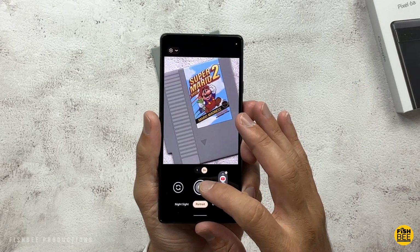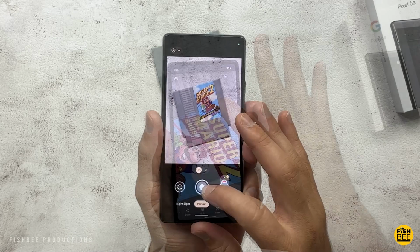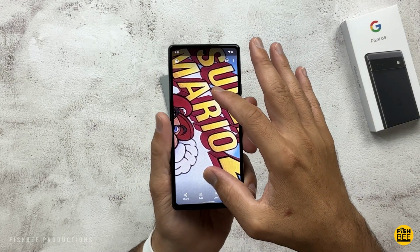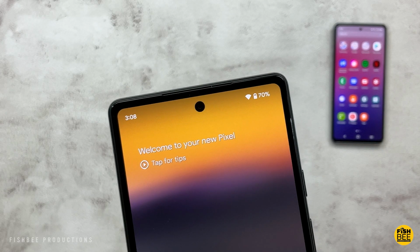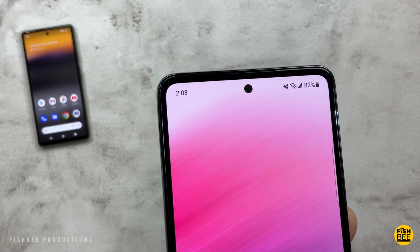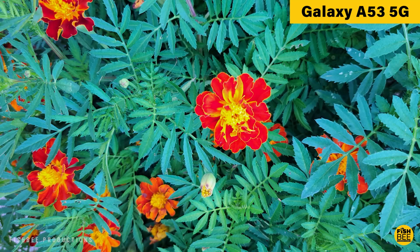Then you get two cameras on the back of the Pixel phone, 12.2 megapixel wide angle, and then 12 megapixel ultra wide. The front facing camera, you get an 8 megapixel on the Pixel, 32 megapixel on the Galaxy phone, but then you get 4K 60 frames per second on the Pixel phone for video recording, only 4K 30 frames per second on the A53.